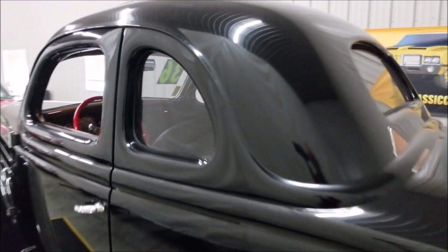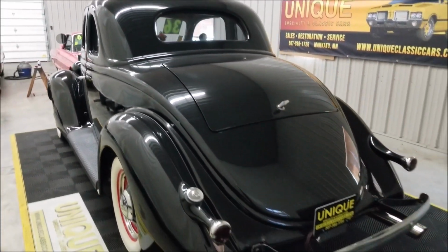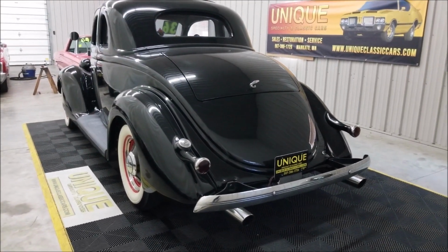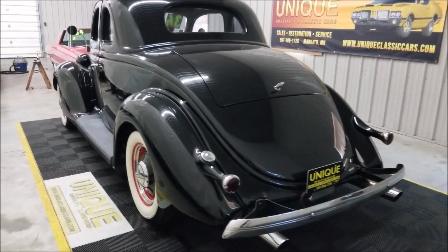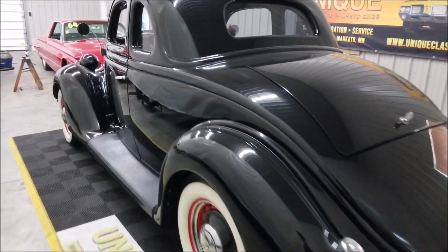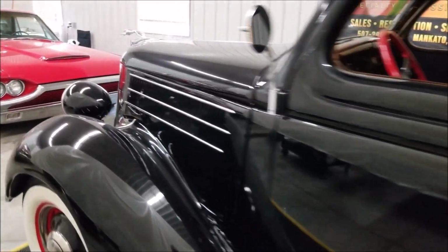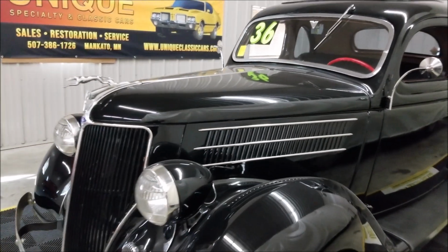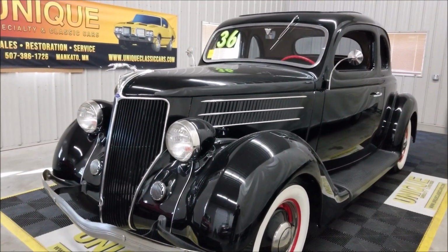This is one you won't have to worry about taking to a show, your cruise-ins. It's out for a nice little cruise. Listen to that rumble out of that dual exhaust. That little flatty runs nice. A little rumble to it, that old hot rod sound. I'm going to come up here and pause the video a second. We'll pop the hood and let's check out that flathead underneath there and see how nice that engine compartment is.